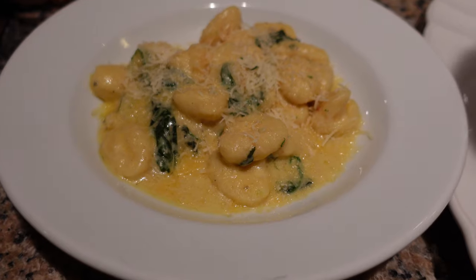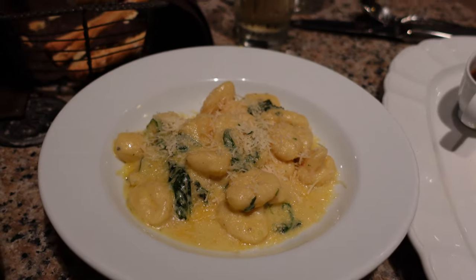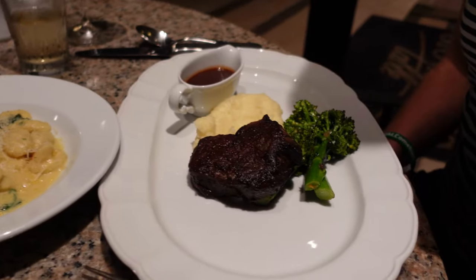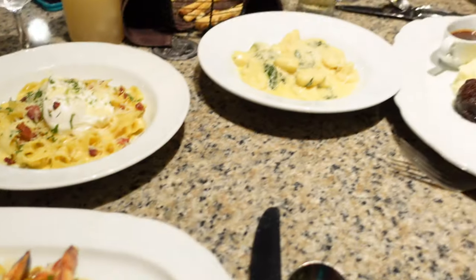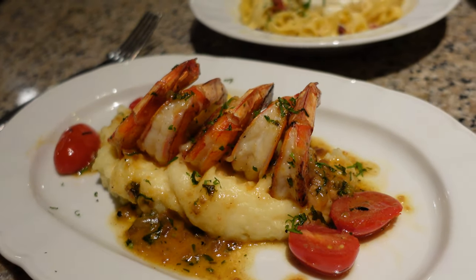And? I got the gnocchi, which is like a cheese and spinach gnocchi. And it looks super good. It does look good. You also have? I also got the filet, which comes with potatoes and broccolini. And I also got the prawns here, which are also served, looks like, on potatoes.